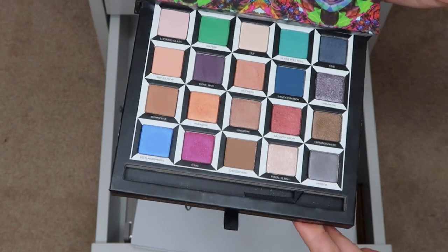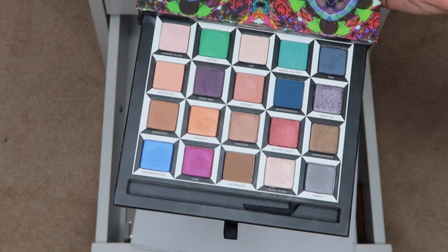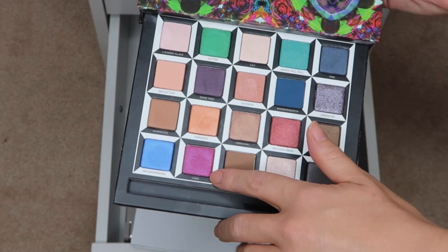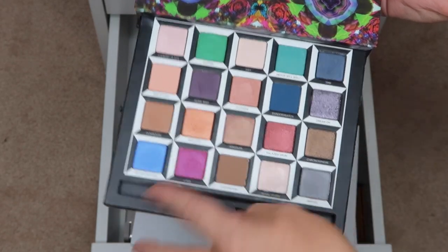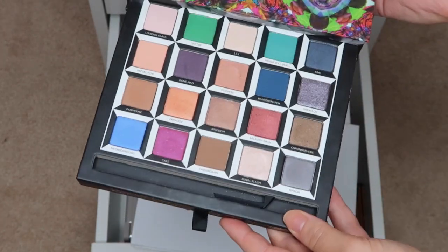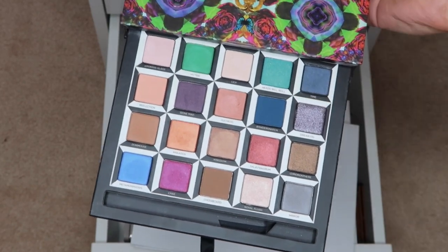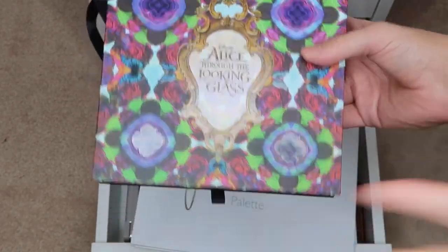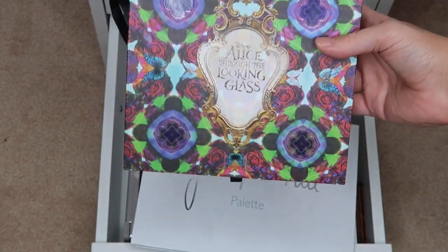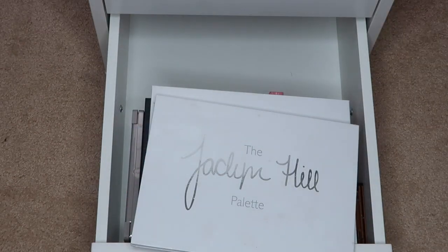So I'm kind of thinking that I might need to depot the shadows that I like out of this, take them out and pop them into a Z palette, because I don't have this shade anywhere. I don't have a green like this anywhere, a blue like this. There are shades in here that are unique. Even this one here, the teal with the green reflect in it, I don't have them anywhere else, and that's why I keep holding on to this palette, but I never reach for it, and I'm not a colourful individual. So yeah, I've got that one, but I don't really reach for it at all.